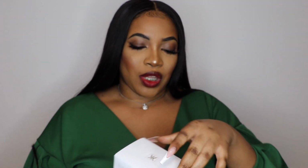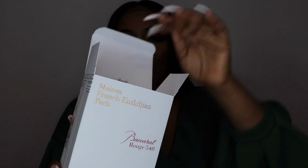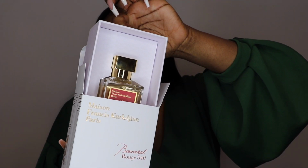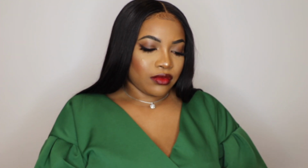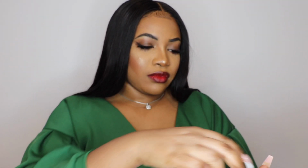So, let's open this up. It's the box. We send it in a nice white box. Unbox it. There is a string here you pull up. That's the fragrance. It comes with a little card that says message. Now read the message.